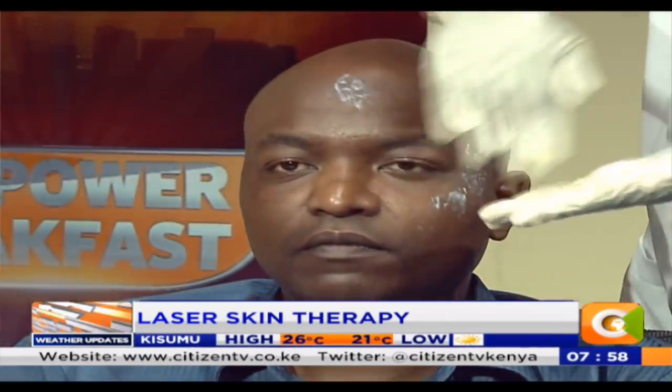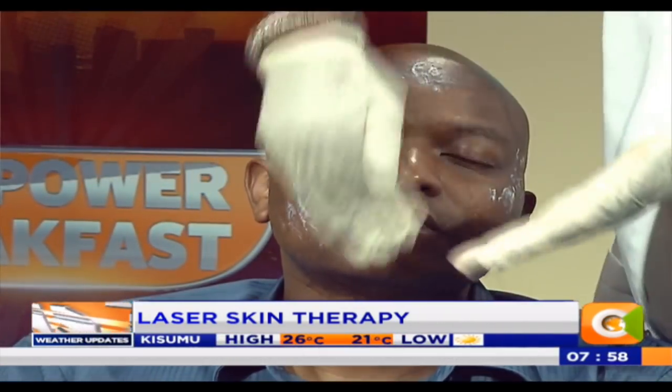Anyway, you should be using sunscreen every day, whether you had treatment or not. So in addition to sunscreen, what else is she applying on his skin? She's going to apply toner first. To soothe the skin. This one has got menthol in it, cooling is written, a cooling sensation on it. So it's going to cool his skin a little bit, just bringing that heat down.